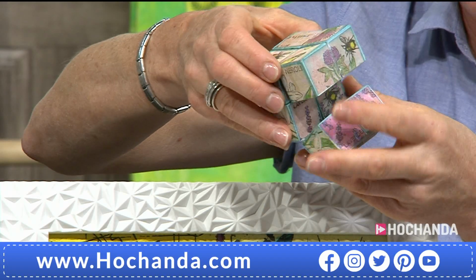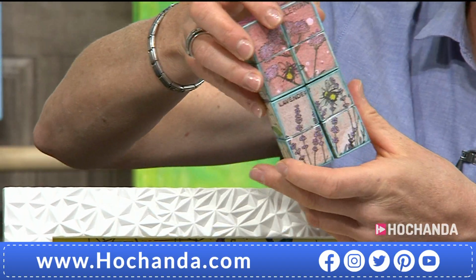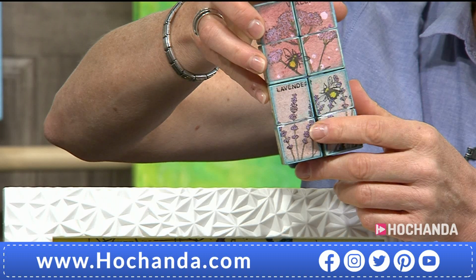Yeah, I think you need to check my bag on the way out. This is brilliant. Oh, what a great idea. What lovely stamps to use as well.